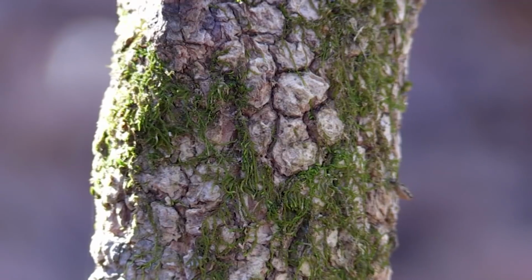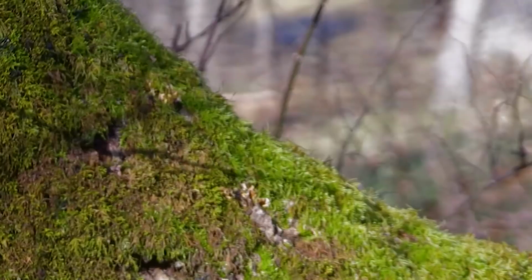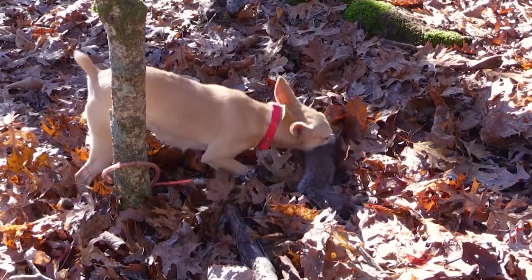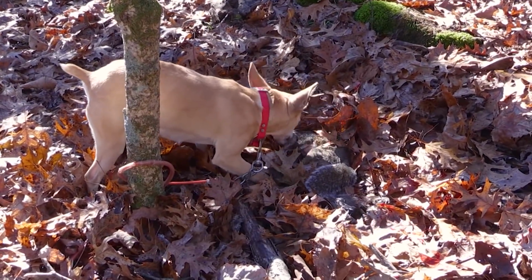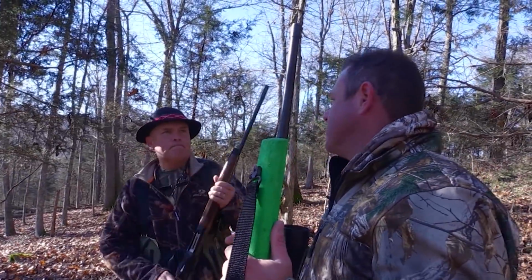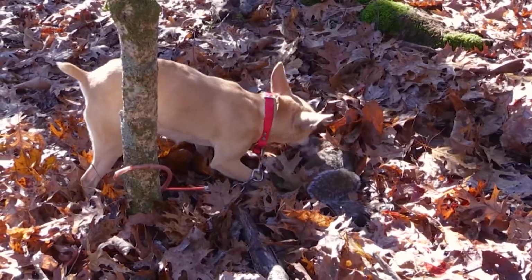Yeah, man. Good girl. Good girl. Nice job, Ellie, man. Good job, Ellie. Good job, buddy. I'm telling you what, she loves it. Hey, we enjoy getting out here, and it's always good for the table. But you know what? That dog likes it more than we do. Oh, yeah. Look how excited she is. Yeah, she's excited.